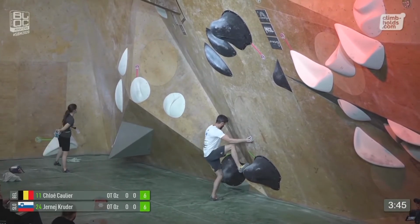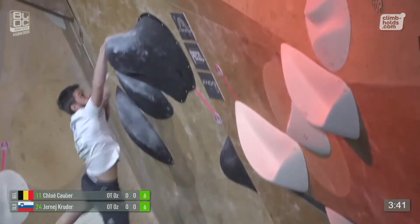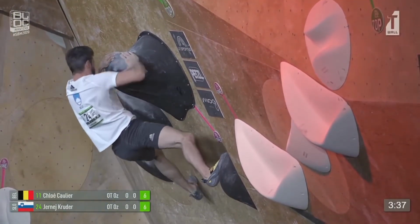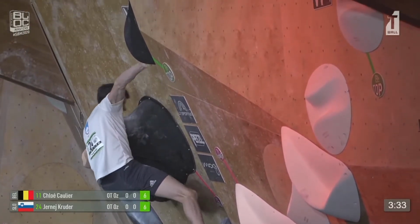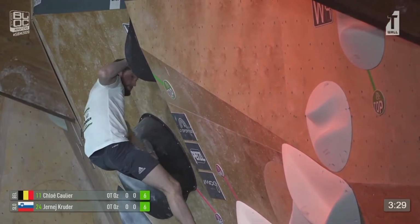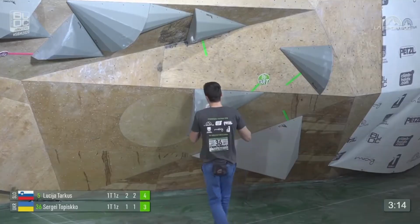She's going to know her body better than anybody else, so she won't risk a World Cup season. You wouldn't have thought as Janja sticks the jump first time. He's got to pounce it now, or is he going to try and press it? It's really hard to read this last move from the ground. Oh, that's horrendous, that last move on the shoulder. And he pushes into it for the flash there.